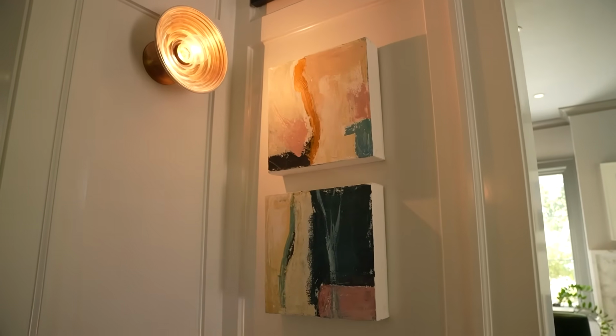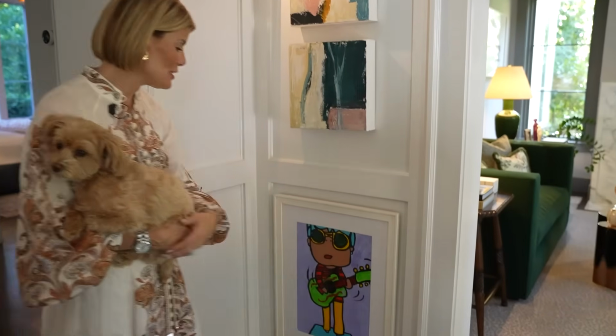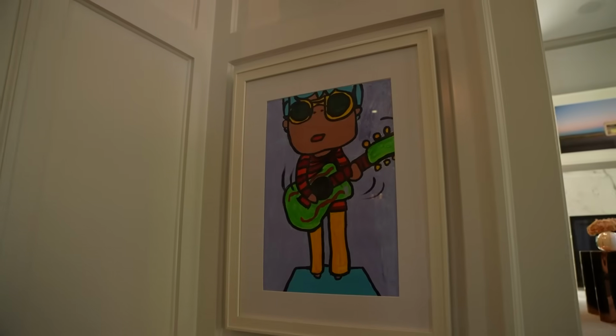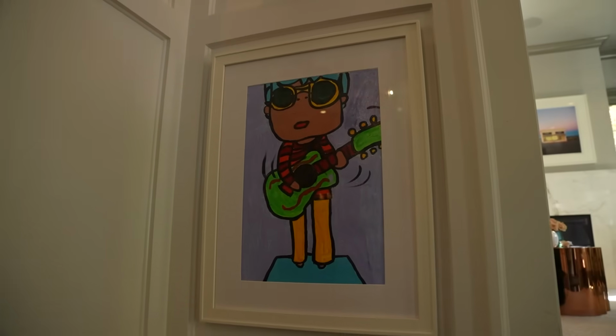I'm also partial to this piece, which one of my daughters painted in art camp when she was younger. You'll see a couple other pieces as well.